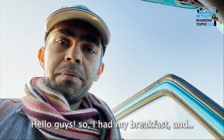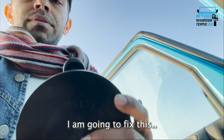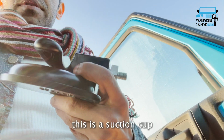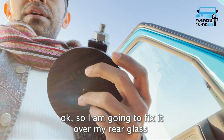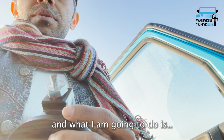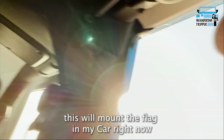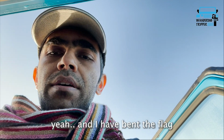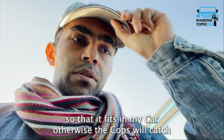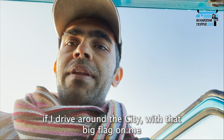Hello guys, so I had my breakfast and the next thing that I'm going to do before I hit the road is I'm going to fix this. This is a suction cup. I'm going to fix it over my rear glass, and this will mount the flag that I have in my car right now, just right here, if you can see. Yeah, I have bent the flag so that it fits in my car. Otherwise, the cops will catch me if I drive around the city with that big flag.